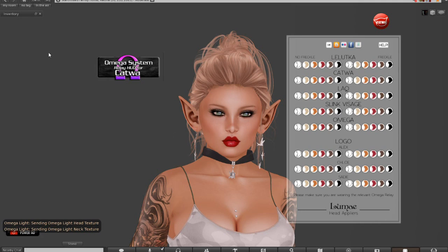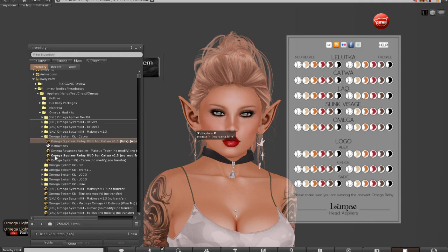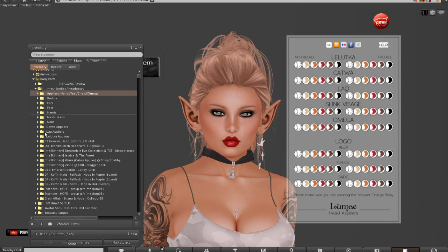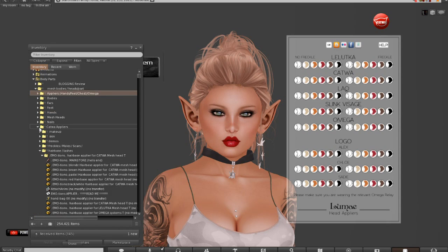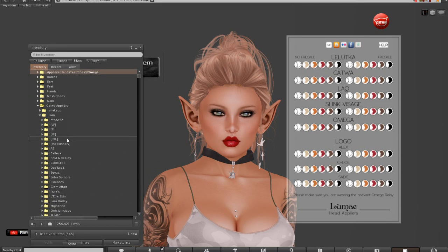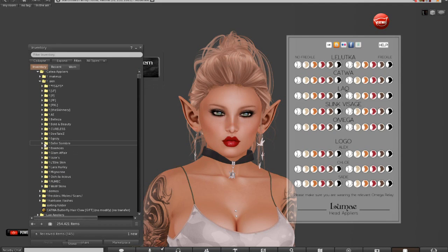Hold on a second, let me see if I can find an easy Omega HUD thingy. There's a lot of appliers in there, man. Katawa appliers. Let's see. Skin. Not sure if I have any actual Omega stuff in here. Is that Omega? No.